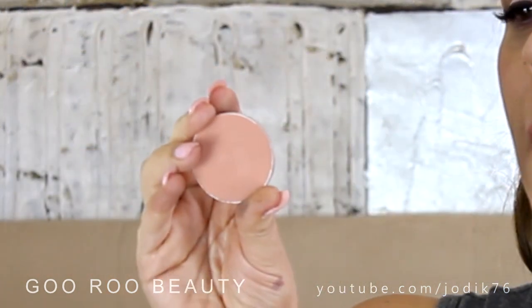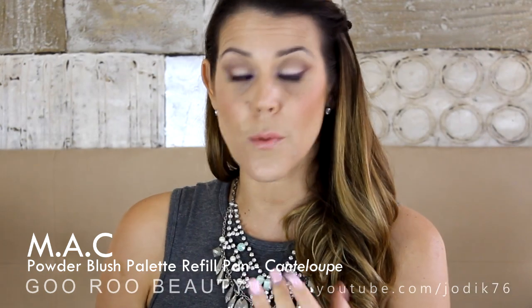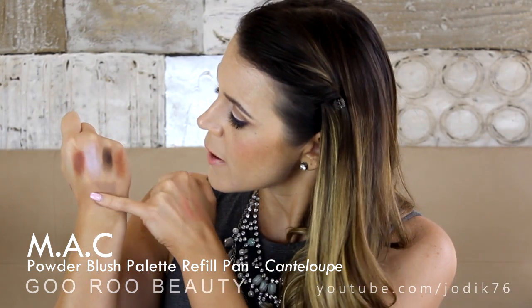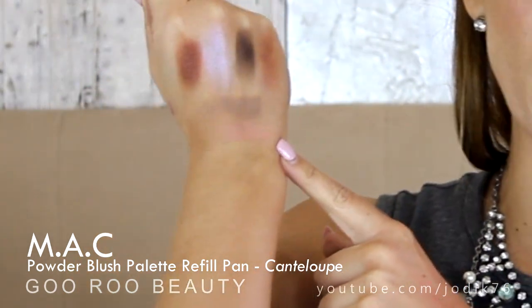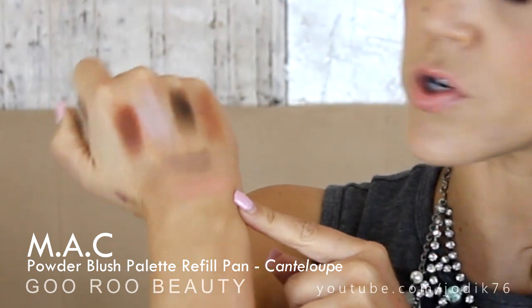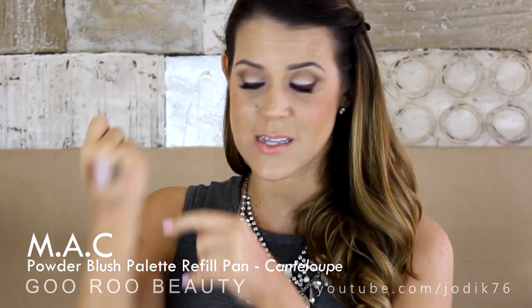And then I also picked up a refill pan of the shade Cantaloupe. It just looks so pretty that I had to pick that one up when I was doing that order online. And Cantaloupe is just a really pretty matte peachy pink, as you can see there on my hand. Really gorgeous. I think that'll look beautiful with a tan, as well as look beautiful on fair skinned ladies.